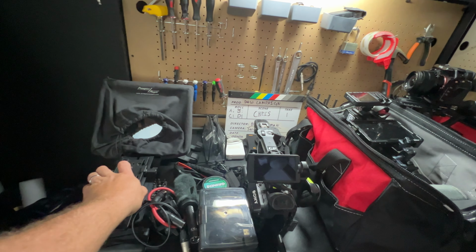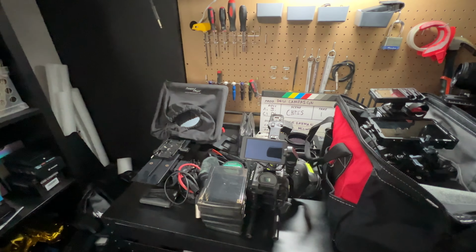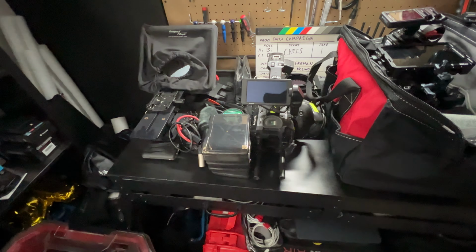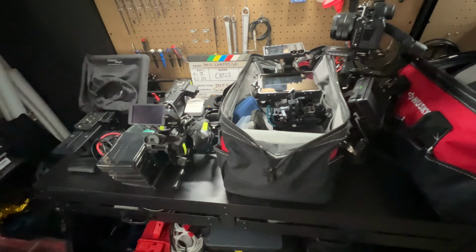Some of the stuff I'm trying to fix. I have a teleprompter that I'm trying to fix. A couple parts were broken off of it. And then just a couple of cables that aren't working that I'm trying to fix as well. And yeah, there's a ton of stuff. It's just super cluttery right now. I've had a couple different productions wrap up, so I'm trying to organize before I store it in my shop.